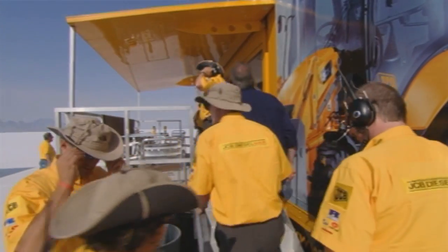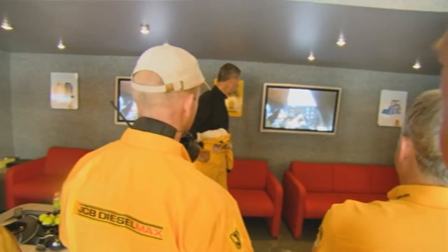Having achieved all of that, of course, we now go into the international week, where we will try and match the Bonneville record with an FIA internationally recognised record. And hopefully we'll make the car go even faster. How fast? We don't know.